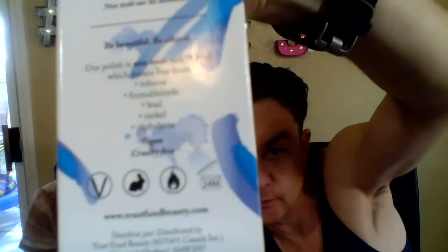Anyway, next. We have Trust Fund Beauty. What is Trust Fund Beauty? It looks like nail polish. I wish I was a trust fund. Beauty. We have pink nail polish. Ta-da! Our polish is non-toxic and 5-free, which means free from toluene, formaldehyde, lead, vegan, cruelty-free, all that fun stuff. Look at that. Rabbits and no fires.